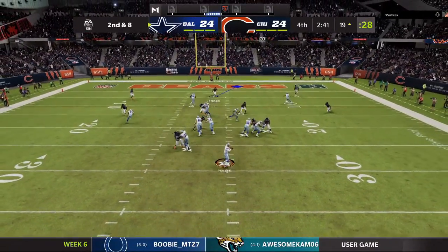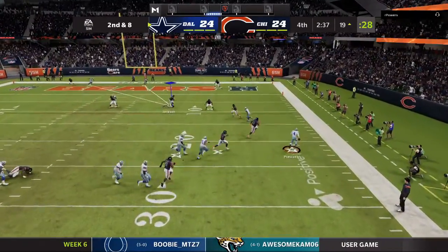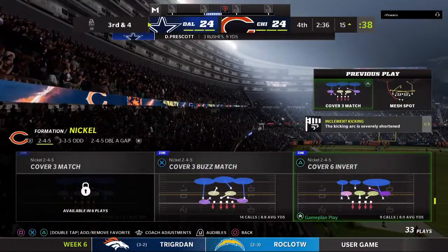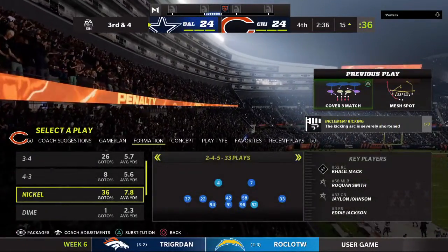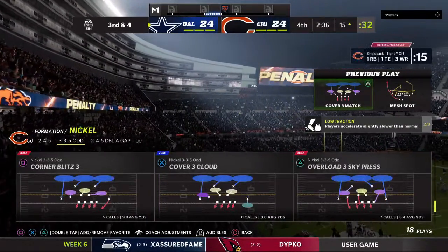From the shotgun, it's Prescott. Escaping the pressure right. And he is out of bounds, looks like right at the 15. He'll wind up getting 4 there on his own, but it will leave him now with a third down situation.